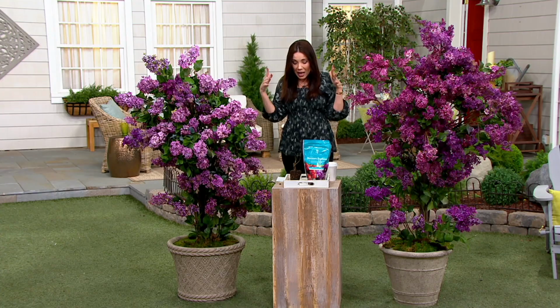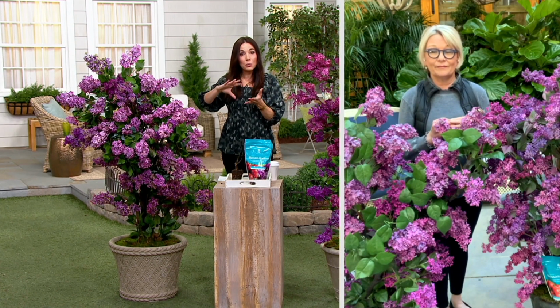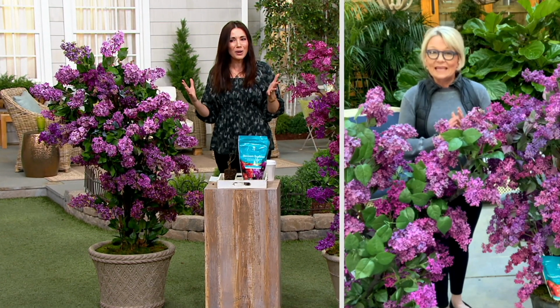Now, we should manage expectations. That heaviest bloom, where you see all those flowers, is going to be the most prolific in late spring. But when we say intermittently, it really will pop up, a little less dense with the blooms, but they will pop up all season long. I've never actually even heard of a lilac that you can do that. It's amazing.